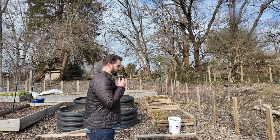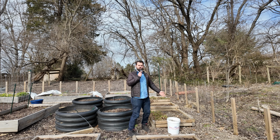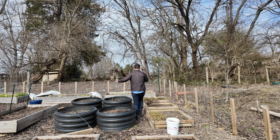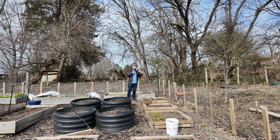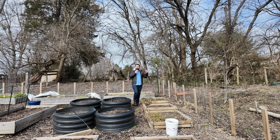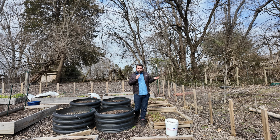So let's get to my first thing that I messed up when I was setting up this garden. I didn't think enough about the sun, which seems silly. You need sunlight to grow vegetables. But these garden beds that are back here up against this tree line, when I first started laying out this garden, it was going into fall. Well, the sun moves throughout the year, and I didn't take that into account.